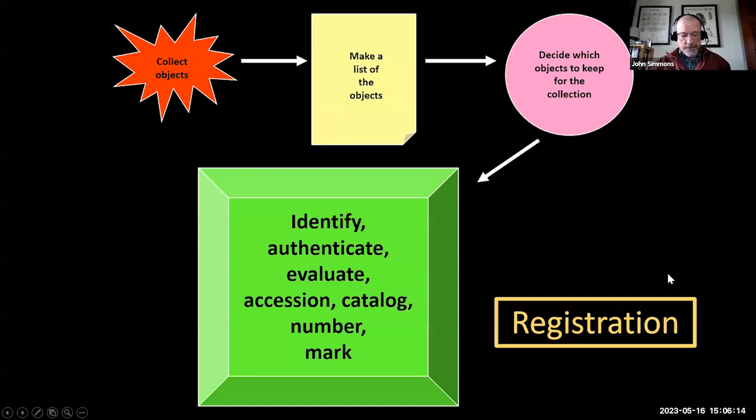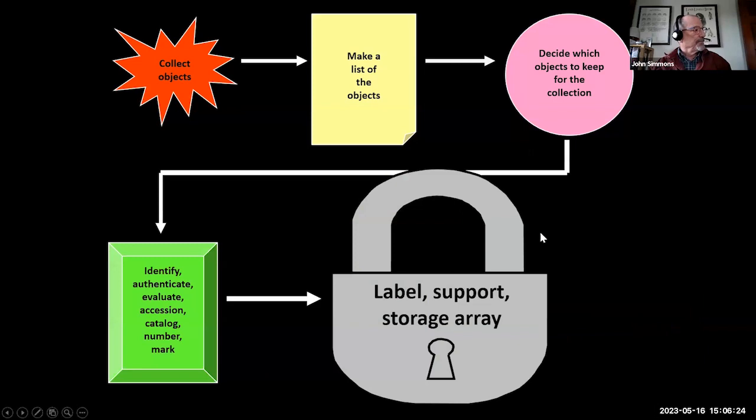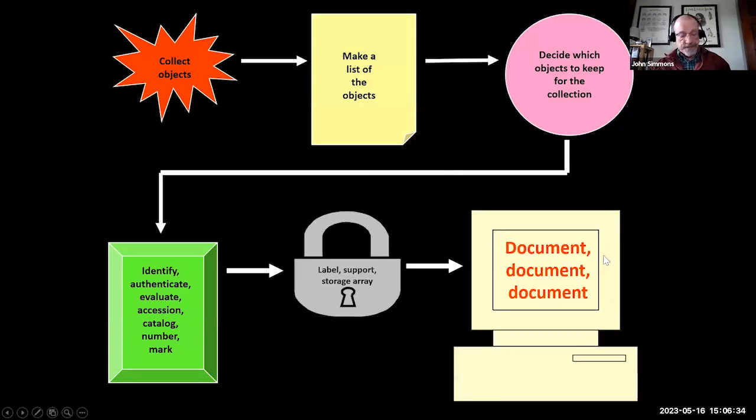We then go through the process of registration, which involves the identification, authentication, evaluation, accession, cataloging, numbering, and marking of the objects. We then take those that we have accessioned, and we assign them to a place in the collection storage array where they can be used. And through all of these steps, we very carefully document everything that is done with the objects.